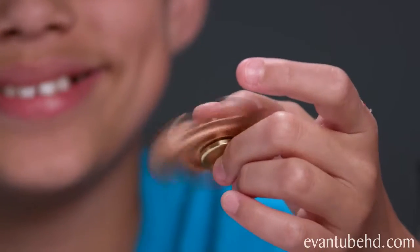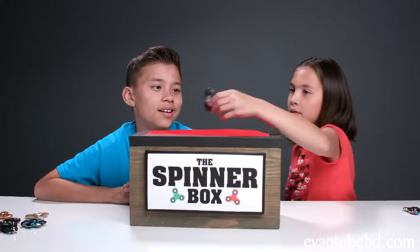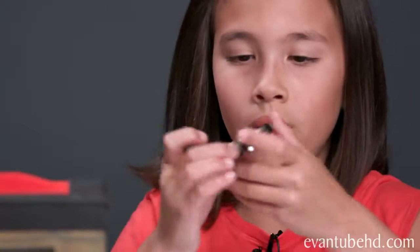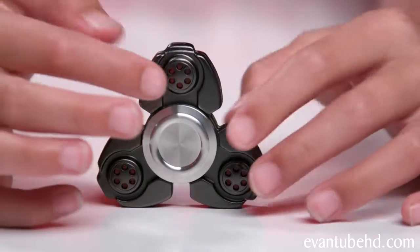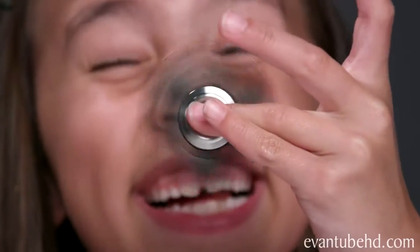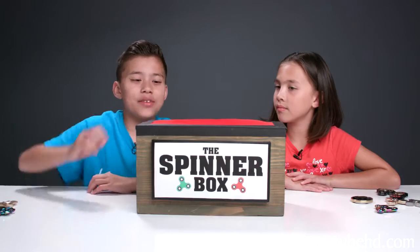Oh, what is this? That's cool. So this one's metal, it's pretty heavy. Inside of here is like red. And it works out really good too, and so I like it. Time for number 7.